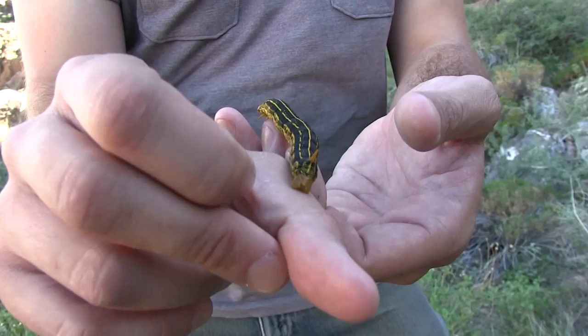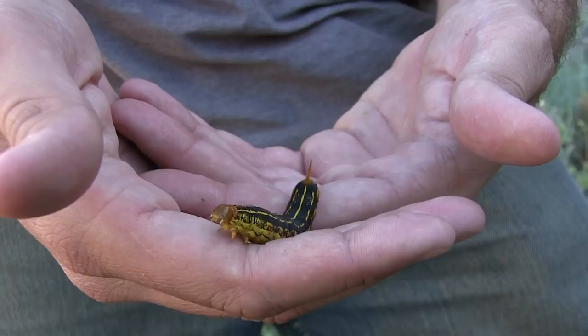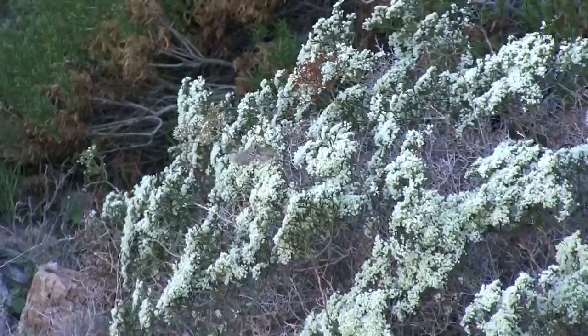What's something interesting about sphinx? So sphinx moths don't have much of an impact here in the desert, but they're known to be a garden pest. So you probably heard them as hornworms because they have the little horn at the end. They eat tomatoes, tobacco, and other things like that. So yeah, they're known as garden pests, but out here in the desert, they don't do much harm.